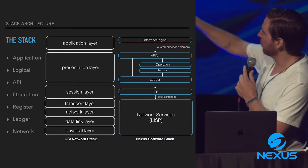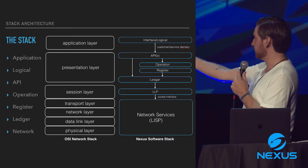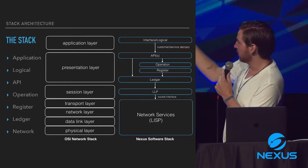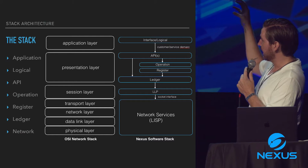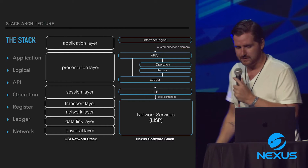We have Ethereum, which in a sense has two layers: their actual Ethereum Virtual Machine blockchain layer, and their Solidity compiler, which compiles into their native bytecode for the Ethereum Virtual Machine. So what we've done here is create abstraction layers that work directly within the OSI network stack. As you can see, network services, or LISP, is our network layer that covers the transport to the physical. Then the lower-level protocol handles the session layer. And then we get the ledger, the register, the operation and the API as the form of our presentation. Then we create a new application space with the interface and logical.